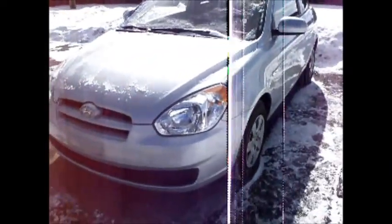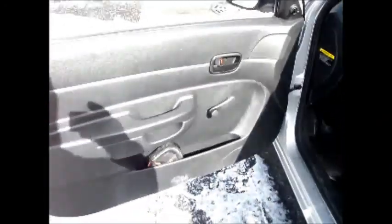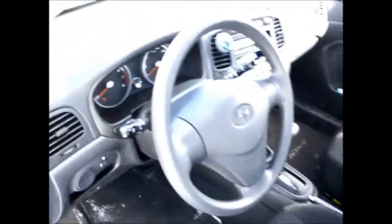Financing came through on this a couple weeks ago now. I've owned it. 2010 Hyundai Accent GS. And I think it caught a little drift this morning. I just got done cleaning it off. So, let's go ahead and get started with the tour. Silver on black with a silver headliner. Nice. There we go.